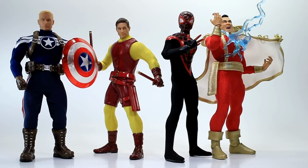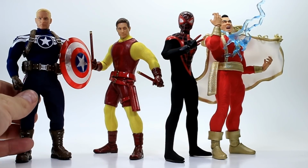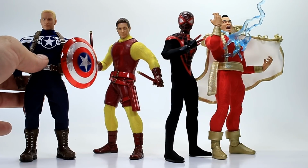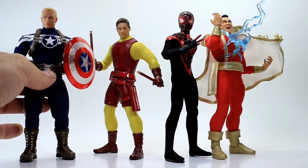For my honorable mentions, I have Commander Rogers. And this figure is awesome. If you like the Captain America from last year, you're going to love this guy. And he became really inexpensive on Amazon. I think he got down to like $50 or something like that. So he's really worth picking up, but just not quite top 5 for me. But he definitely is awesome.